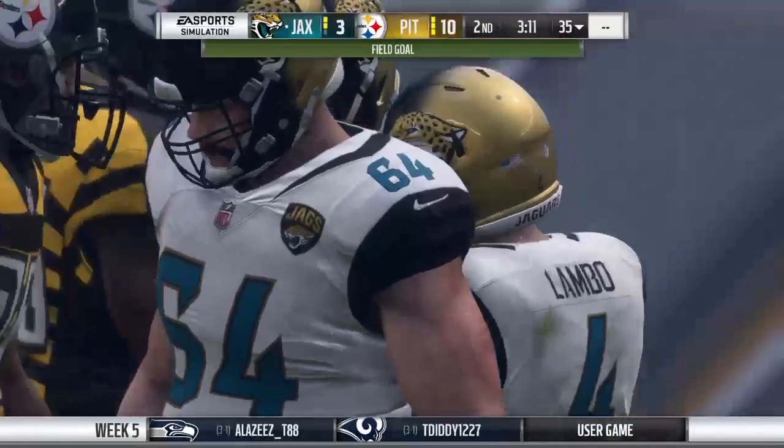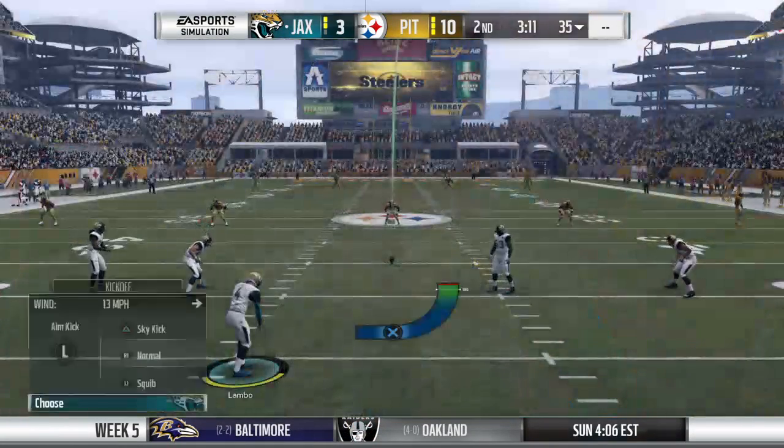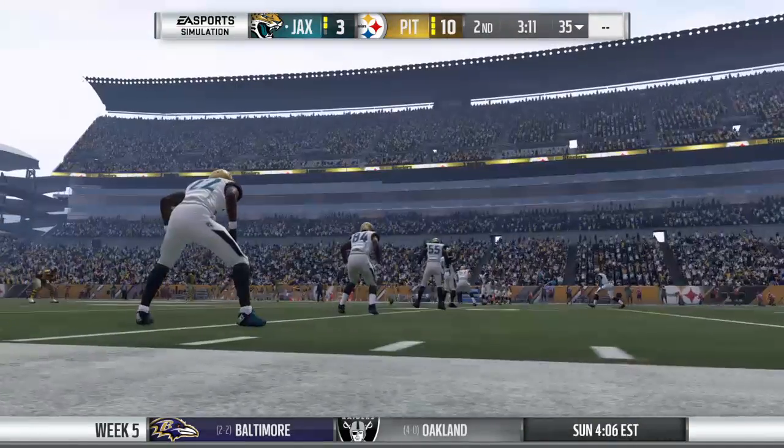And this one looks good. It is good. Right down the pipe, and they get themselves on the board here. It's 10-3. And, Charles, they get the field goal. Took him a dozen plays, though.